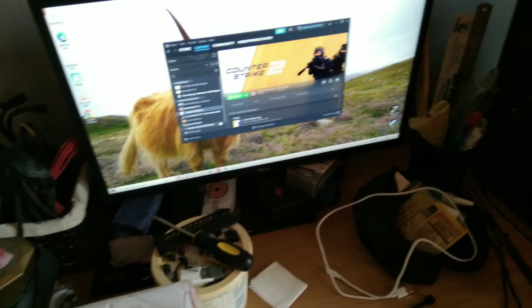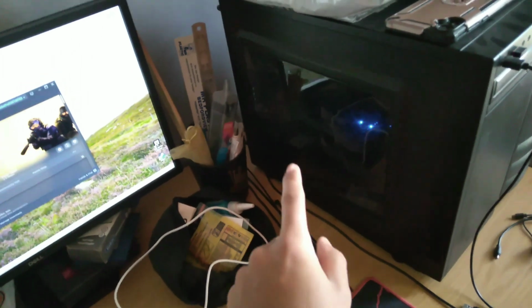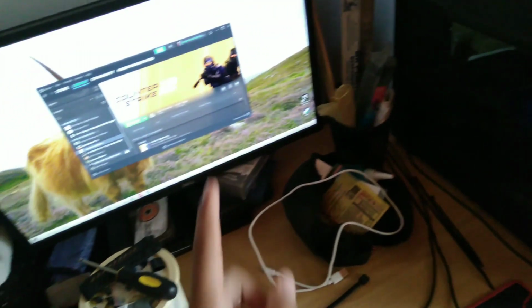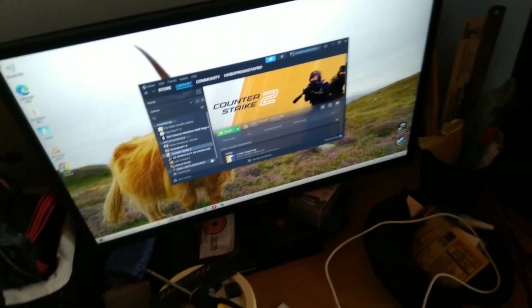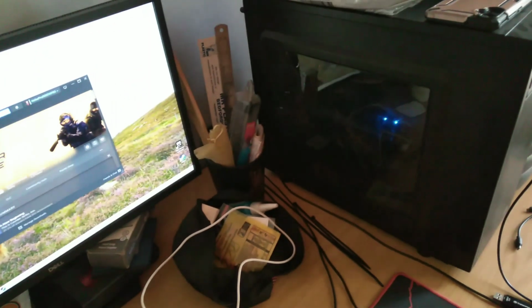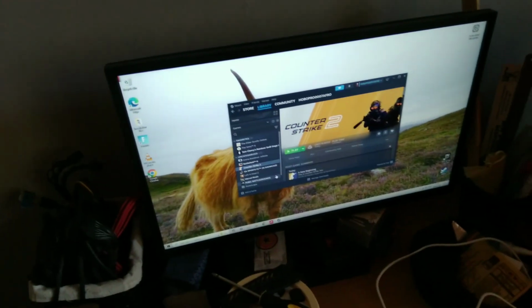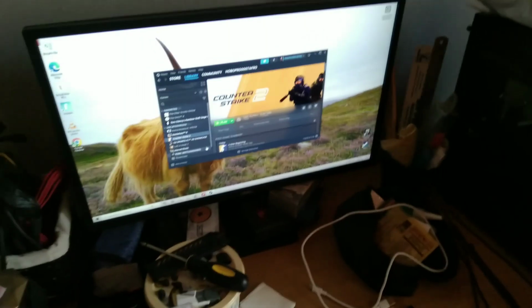But anyway, the bad news is this PC had some issues with recording in terms of the overlay. The overlay wasn't showing up, and an issue with secure boot. So I think it's because the NVMe was from a different PC. So I had to reload Windows, and it's working fine now.